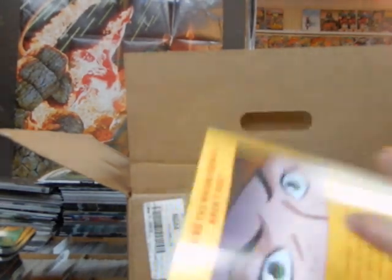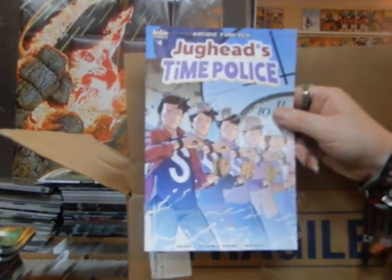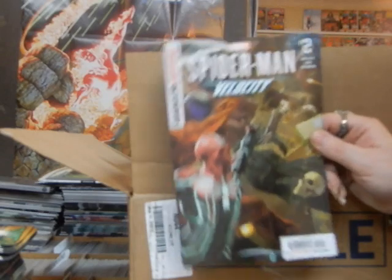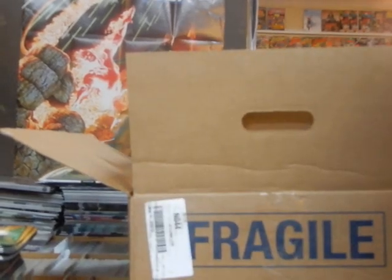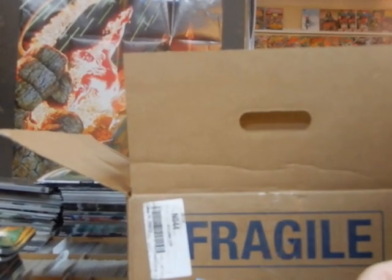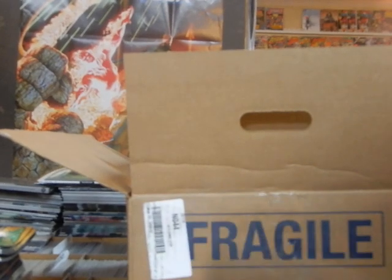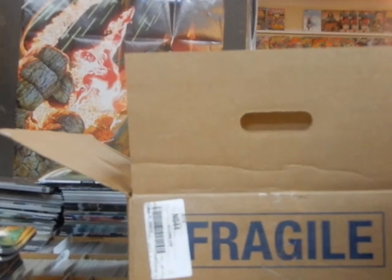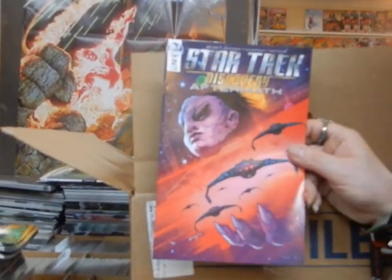Jughead's Time Police number 4. The B cover. Spider-Man Velocity number 2. The A cover. As in, hopefully people care. Tommy Gun Wizards. This is from Dark Horse, issue number 2. This is the B cover on Tommy Gun Wizards. Here we got Star Trek Discovery Aftermath. This is the only cover on that.